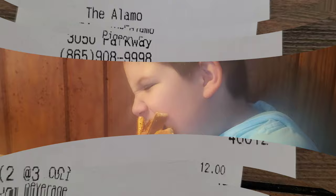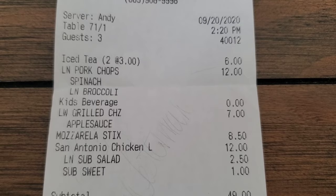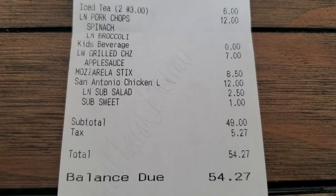All right, here's our check from the Alamo. We have two iced teas, Joe's pork chops, spinach, and broccoli. Ian's drink and grilled cheese and applesauce. We have our appetizer, the mozzarella sticks, and my chicken, and my salad, and sweet potato, and our total is $54.27. All right, that's it for the Alamo Steakhouse in Pigeon Forge, Tennessee.